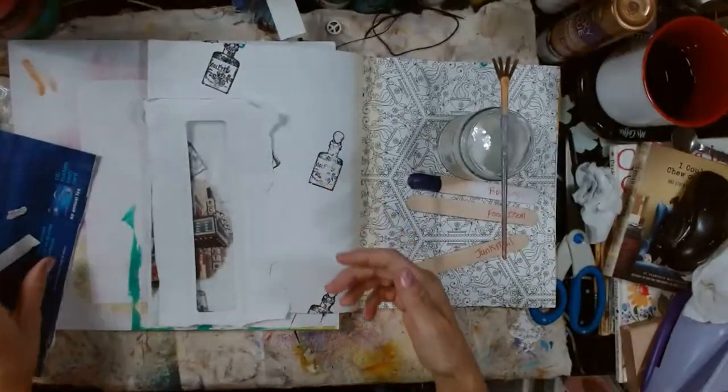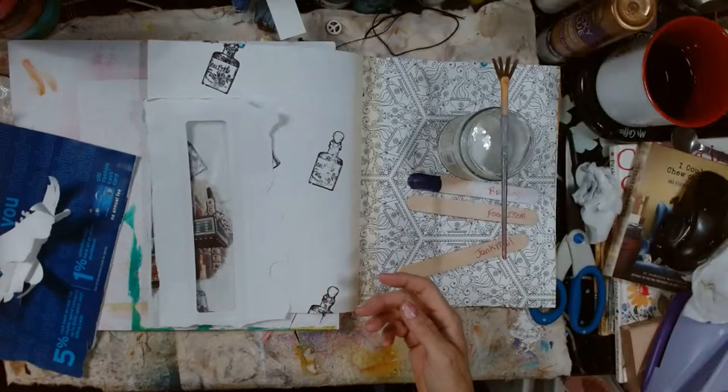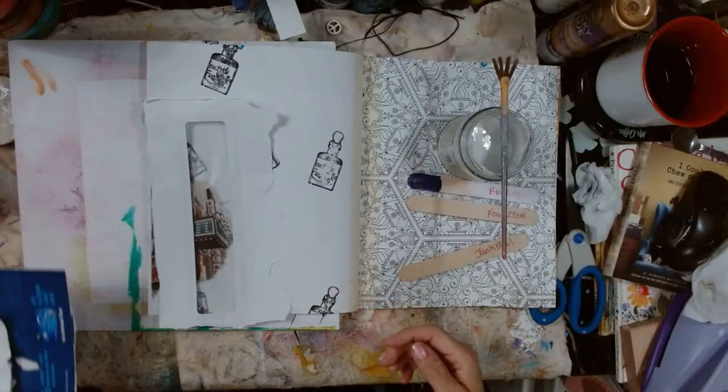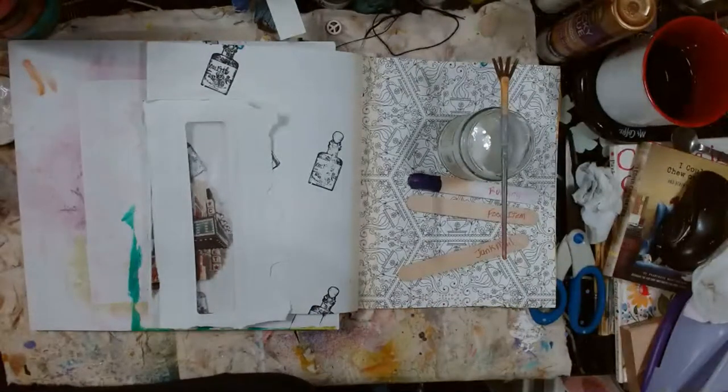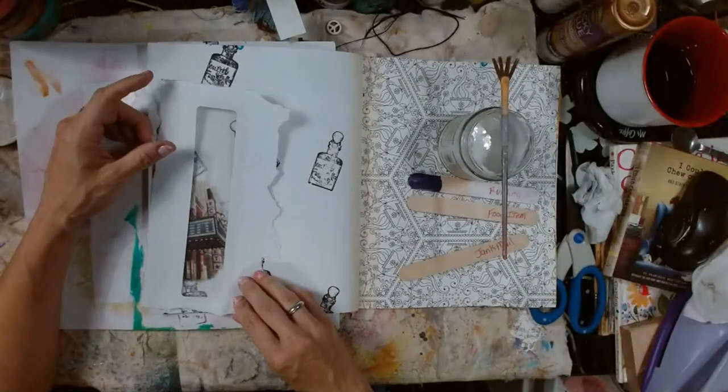You can just use this to stamp. You can use this to collage. You can use the junk mail any way you wanna. Any way you wanna do it.